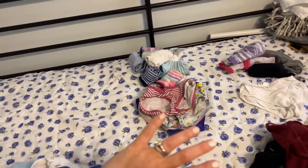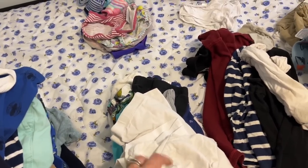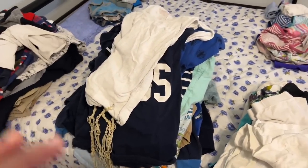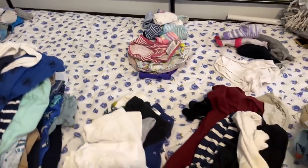This way I have neat piles, and I'm not going back and forth, oh, this is this child, this is that child. It's already, I know this is it and this is it. So when I have to place things away, or I have to tell my kids, put your row of clothes away, they already know that this is their row and this is what they have to do and this is what they're in charge of.